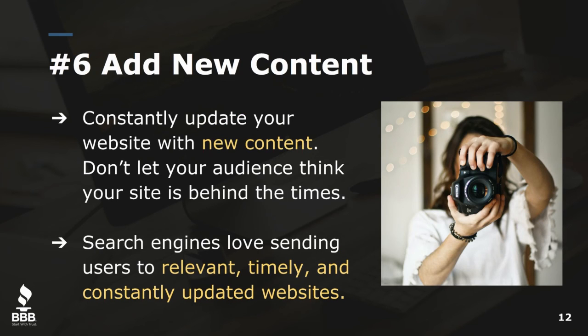Step number 6. Add new content. Constantly update your website with brand new content. Keep adding new photos. If you keep adding new services or benefits, keep that website fresh. Keep it up to date. I don't want your audience to potentially think that your website is behind the times.